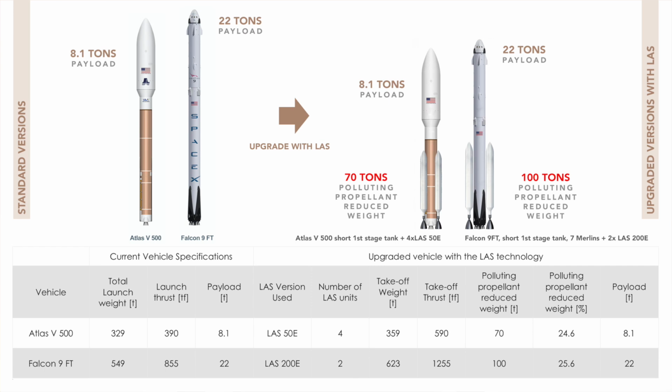As mentioned before, this will of course lead to a reduction of tank length and weight. And in the case of multiple engine first stages, like in the case of Falcon 9, this will lead to a decrease in the number of these expensive polluting engines from 9 to only 6 or 7.